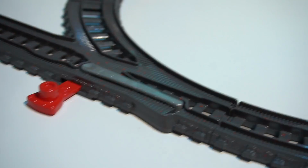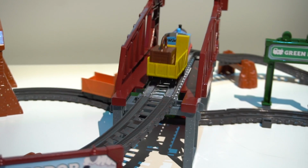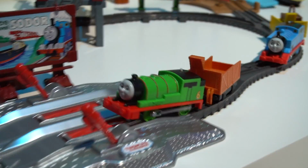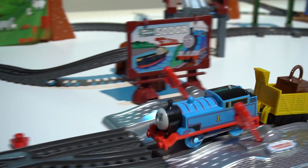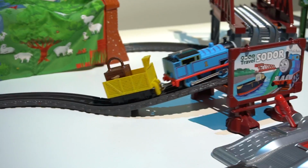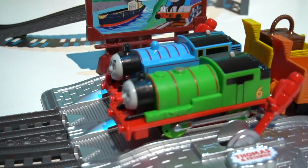And we've got both Thomas and Percy going. I just got to adjust a couple things here. And so they're both going around. Thomas is going up and over the bridge, and then Percy's coming back around. He took the green line and Thomas took the blue line. Now they're on the same track, so you can switch them. One can go through the tunnel and up and over the bridge, and the other can go up and over the bridge. So that's kind of a cool playset. We could probably do some races with that.